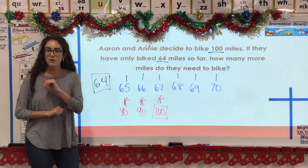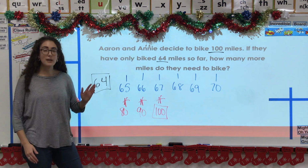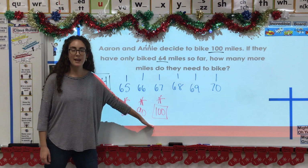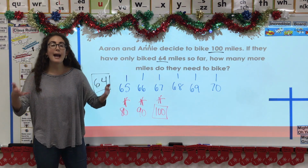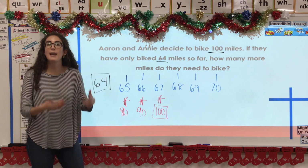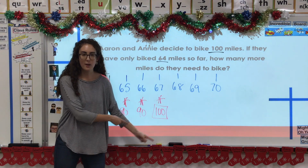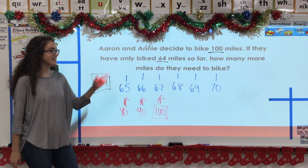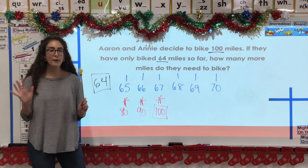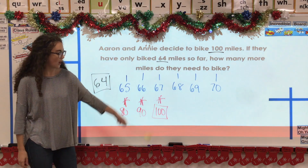But guess what? We've done half the work. We figured out the path to get from 64 to 100. And now we just have to count that path. We have to figure out how much we added to 64 to get 100. What does it take to get between these two numbers? So this is where counting what we counted comes in and why it's so important. So let's see.